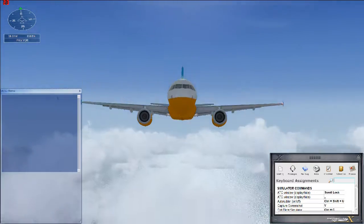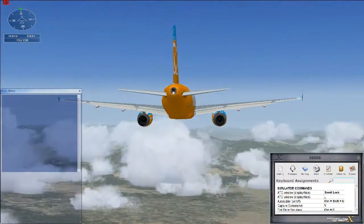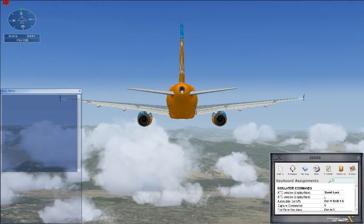Turn the landing lights and the seatbelt sign off. Level off at 11,000 feet and set cruise thrust. Don't exceed 340 knots.